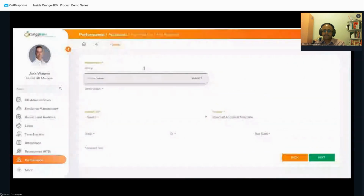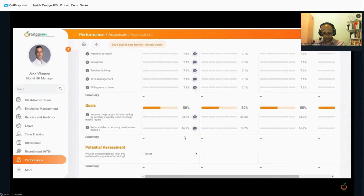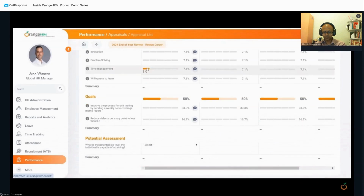Next, I create a performance appraisal for Rowan. The 2 goals appear with their set weights. In the new view of the performance appraisal, I can now see the weight of each individual goal. This feature enhances the review process, allowing me to assess the potential impact of each goal on Rowan's appraisal before assigning a rating.